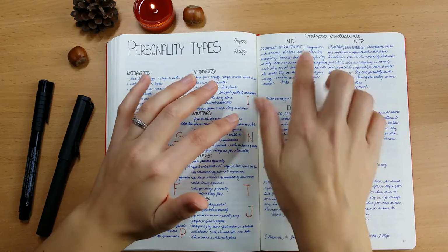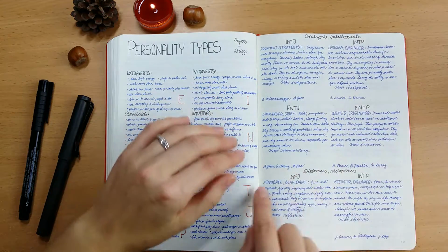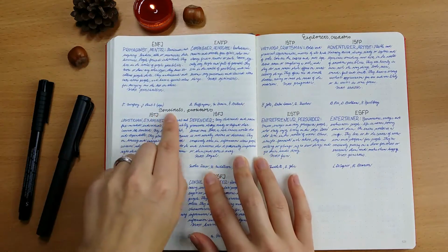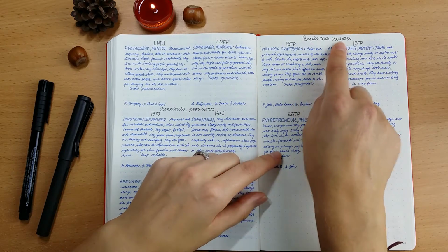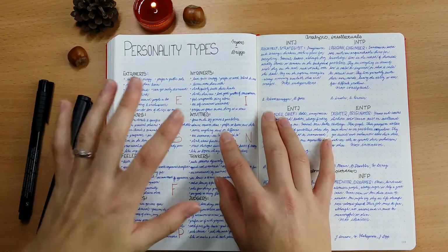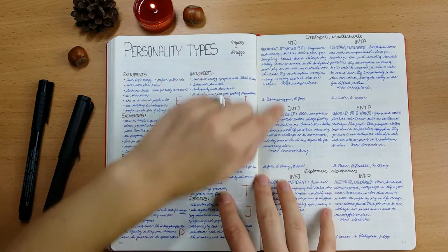And those sections are analysts, intellectuals, that's 1 section. Then we've got another one, diplomats, visionaries. And the 3rd one is sentinels, protectors. And then we've got explorers, creators. If you go on 16personalities.com website, you can do a free test over there and find out which personality you are.